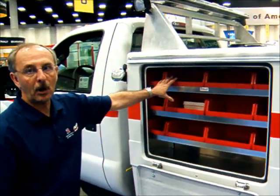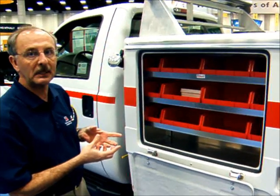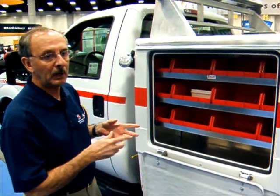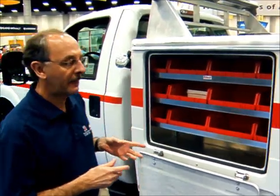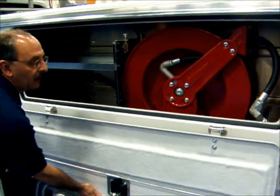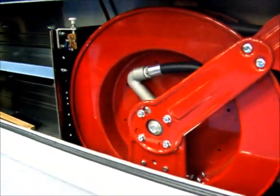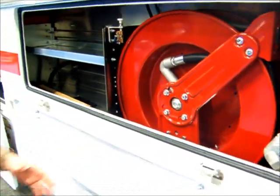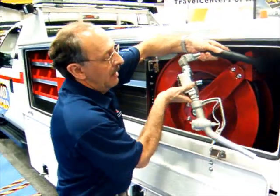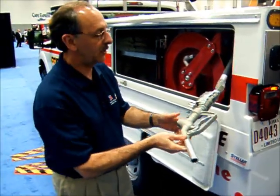Here's storage for all kinds of parts and fittings that we constantly need, whether that's for lug nuts on wheels or hose couplings and things like that. Back here we have fuel. So we have a 45-gallon diesel tank available, and here's the hose nozzle. We actually have a 50-foot hose on this. The technicians told us that's what they needed.